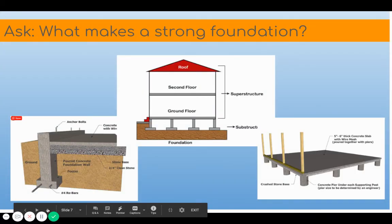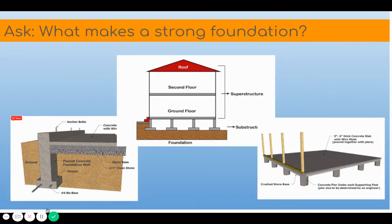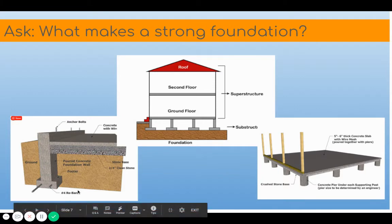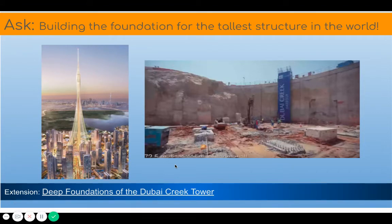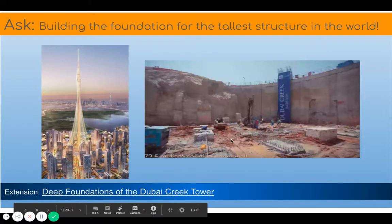And here are just some different models of structures for building, and you can see how there are those pillars holding up the foundation, and you want to make sure that weight is distributed evenly, and you want to make sure that you are building on a strong soil bedrock foundation, especially if you're going deep. Very interesting. So going back to last week's challenge, we did look at the Dubai Creek Tower, which is planned to be the tallest structure, not skyscraper, but the tallest tower in the world. And if you look back at last week's challenge, you'll see why. And this video, if you click down here, talks a lot about all the work that went into building a strong foundation to hold such a tall structure. So I recommend you check that out as well.